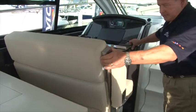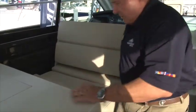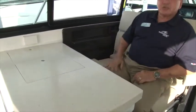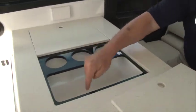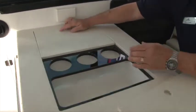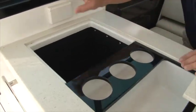A lot of room here and very open in the cockpit. I noticed this bar here, this little island, and the counter that wraps around here. Plenty of seating. It looks like the seating flips around both ways, so you can sit at the helm or at this seating and face backwards as well. That is correct. Here, we've got a place for ice, a place for glasses. Over here, a place for bottles, and the same thing on the other side. Underneath here, we have two air conditioning units, one for this side and one for that side.